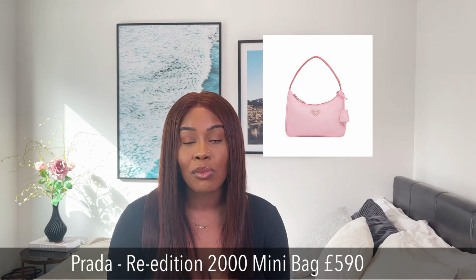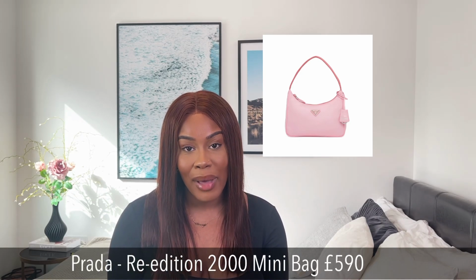Now on to the next bag, which is the unicorn bag. So this bag is slightly over budget, but I feel like it's something worth mentioning because it's only £90 over budget. So this is the Prada Re-Edition 2000 nylon mini bag, and it comes in at £590.